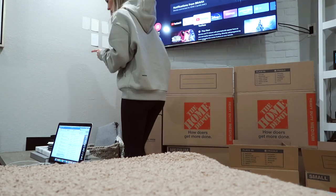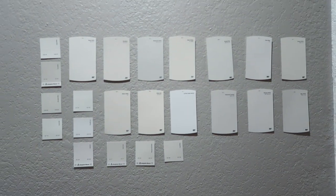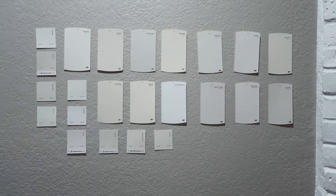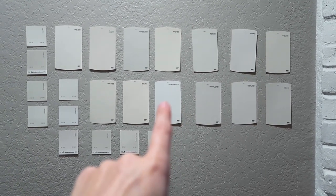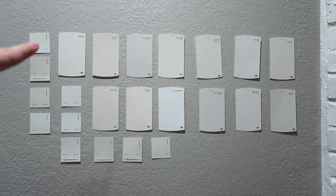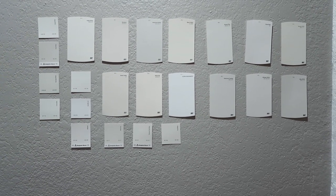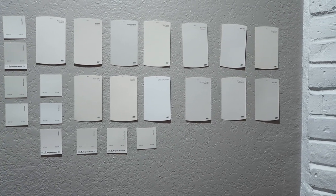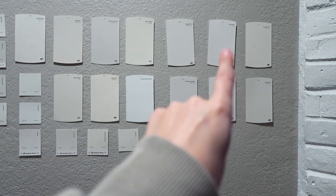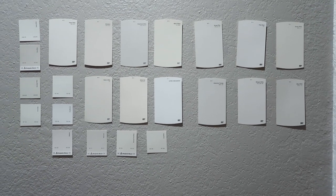Ta-da, here's my collection of whites. So yeah, I'm going to have to start narrowing it down a bit. For reference, this one is the purest of whites, and this one right here is the famous Simply White from Benjamin Moore. So we have options. For sure, super yellow ones like this, and pinky ones like that, they've got to go. But anyway, I'm going to stare at this for a while and see if any stand out to me.